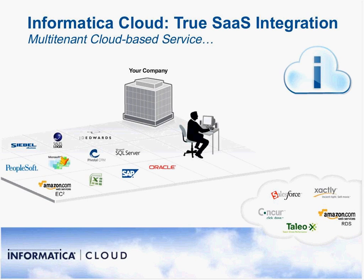So Mark didn't really dive into what's happening behind the scenes, but I want to do it at a very, very high level. As he mentioned, you can literally be on a call with us, or just go out to the website anytime. You go to informaticacloud.com and sign up for a trial.